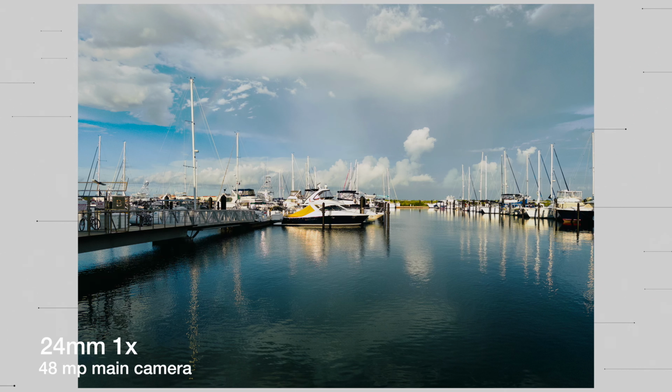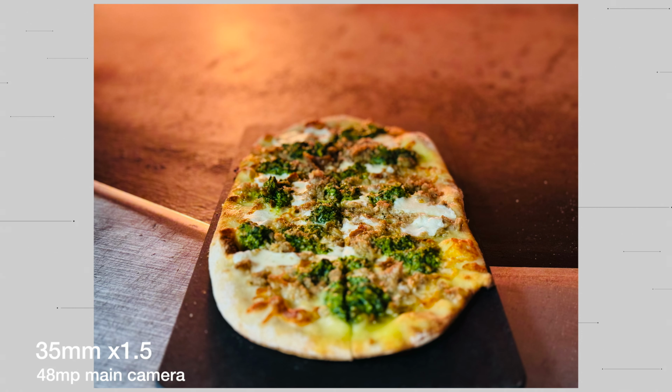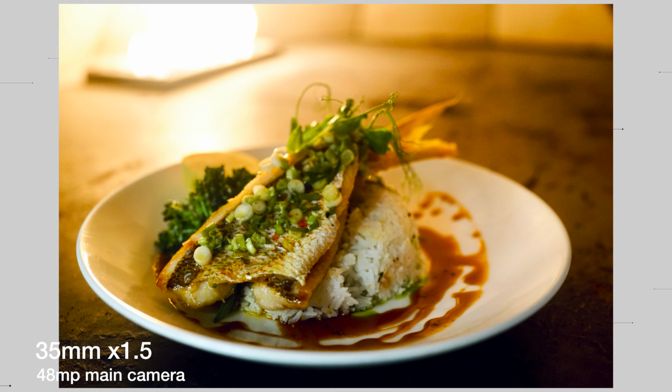I'm not the biggest fan of the 24mm focal length. It's just way too wide for me. I'm more of a 35mm guy. You get better looking pictures from a 35mm focal length. Maybe it's just me, or you tell me what you think.